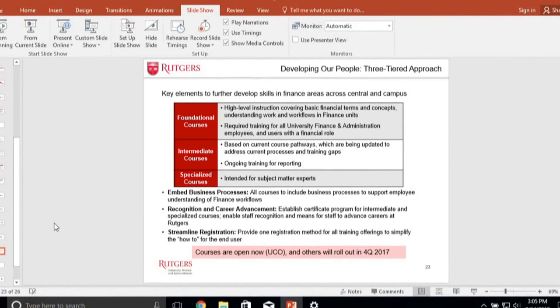I showed this before, but again, I want to reemphasize rethinking the whole training concept for each of the areas, and really getting it understood between the foundational, which is either for new people or for refreshers, and then more detailed things that have real ties back to current processes and previous training gaps.